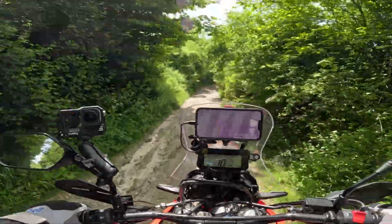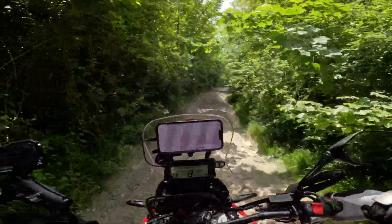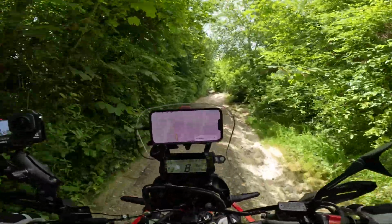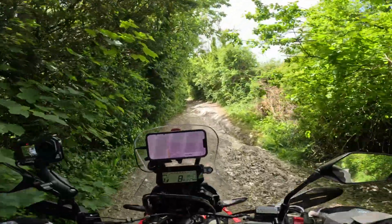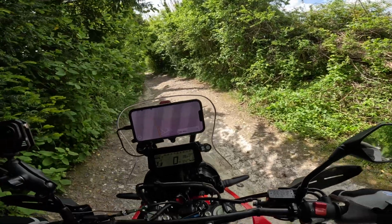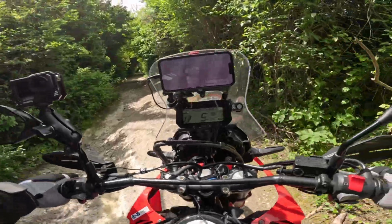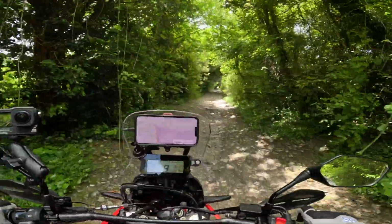I say, this is where it's going to start to get a little bit sticky, because as I say, this is all chalk, and once chalk is wet, it's like bloody ice. Right, let's see what we're going to do with this. Down here, into there, and up there, I think. Oh yeah, the back end was dragging a bit there, that bit of chalk.